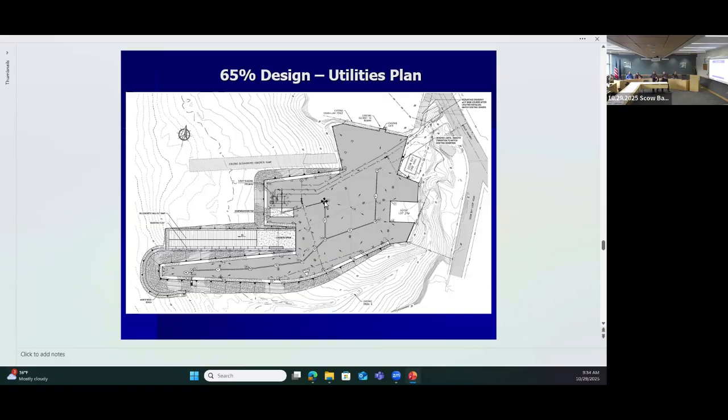There's currently not in the plan to provide sewer service up to the lease lots, but I know that's been a discussion. Maybe it evolves, I don't know, but right now that's not currently included in the design nor the budget.